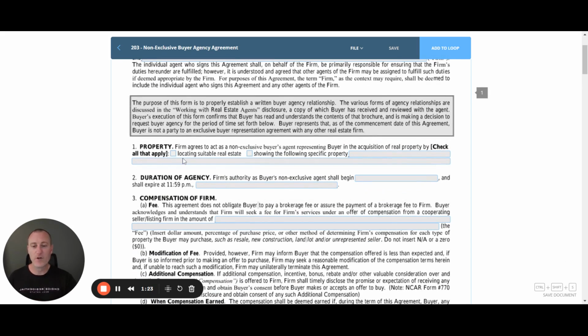First, here in paragraph 1, you can see you can either select a general locating of suitable real estate. So this means you can just help them find, go look at multiple properties, or you could actually make this agreement specific just to one single property.